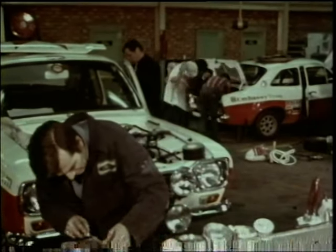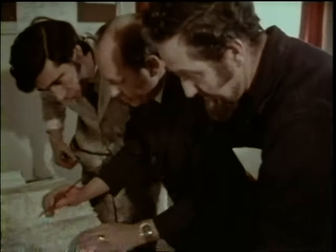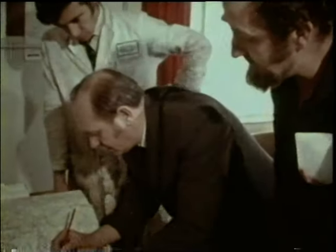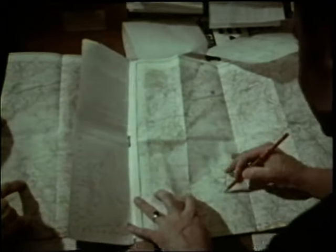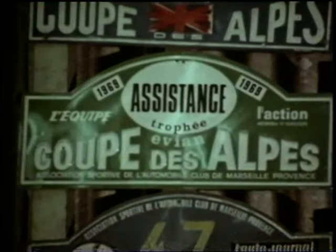It's then up to the drivers and the mechanics to service the cars on the rally. By the time you have the cars built and you've booked the hotels and you've sorted out the insurance for drivers and co-drivers and done a million and one other things, that's all done well before the rally even starts.